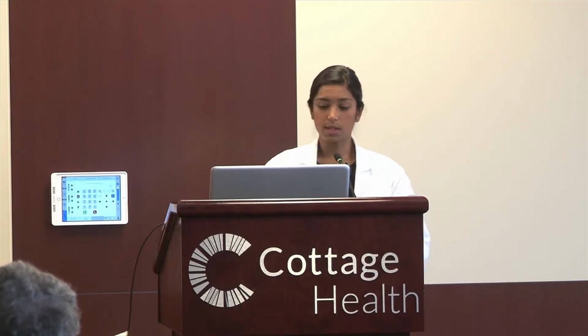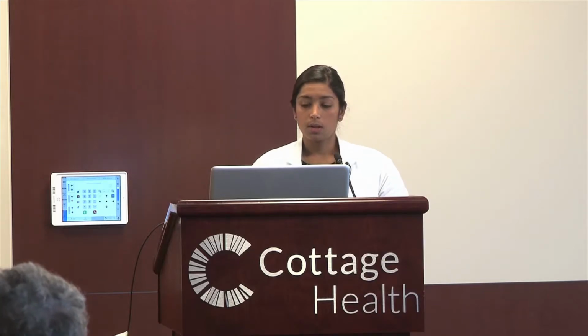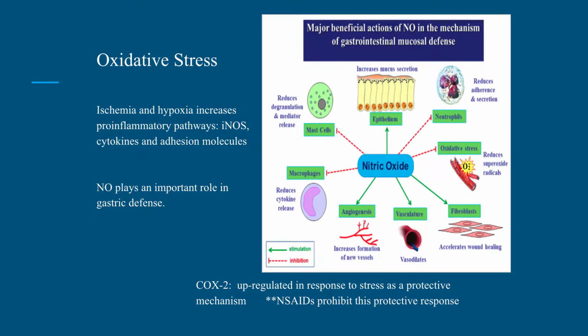So it's a big increase in the size of the lesion, and obviously you can imagine that could increase your risk of bleeding substantially. The next one I just want to mention briefly is oxidative stress, and this does go hand in hand with the ischemia, because ischemia and hypoxia increase these pro-inflammatory pathways. So we're talking about nitric oxide, cytokines, these adhesion molecules.